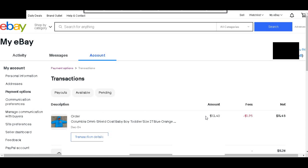So I have my item here. Originally the buyer paid $13.40 for it. There was an eBay Managed Payment fee of $1.95, which leaves me with $11.45, which will be hitting my bank account in a few days. Now you'll note that shipping was not taken out of this yet. I'm going to go over how to do that here shortly. So this is a pending payment. It's underneath the pending tab, just meaning it has not hit my bank account yet.